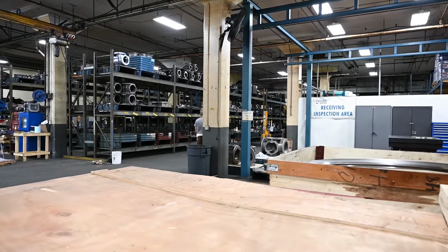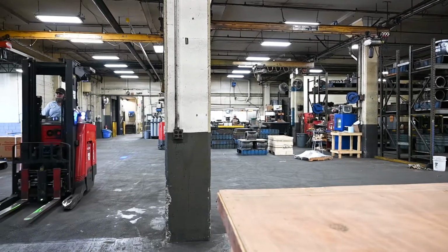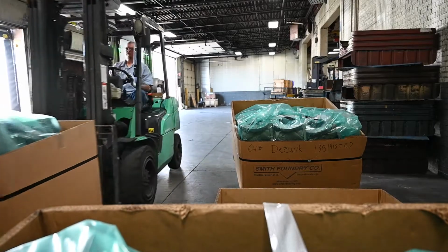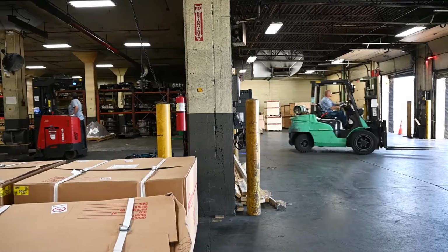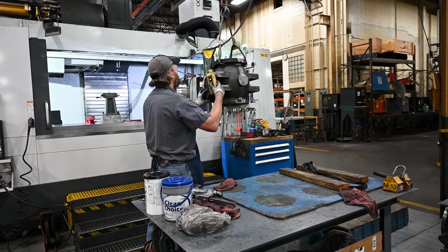The journey to manufacturing a finished DeZURIK valve starts in the receiving department. Material handlers check in freight and verify the parts and quantities. Once entered into the system, the component parts are transferred to various locations throughout the 400,000 square foot manufacturing facility for assembly or machining. One of the first steps in making a valve is the machine shop.